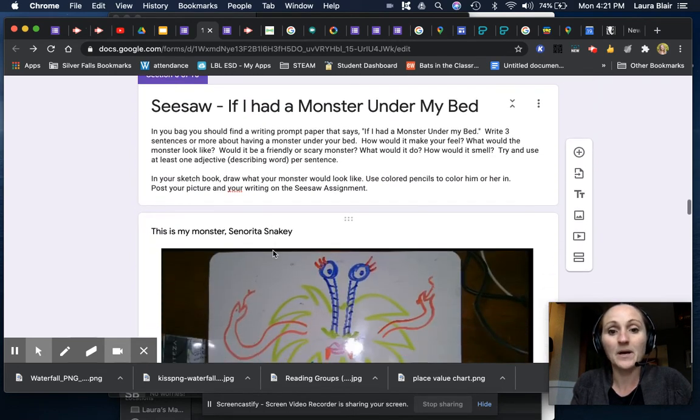On Seesaw, you have a writing prompt. In your bag, your writing prompt says, if I had a monster under my bed, and I want you to write at least 3 sentences or more about having a monster under your bed. How would it make you feel? What would the monster look like? Would it be a friendly monster or a scary monster? What would it do? How would it smell?